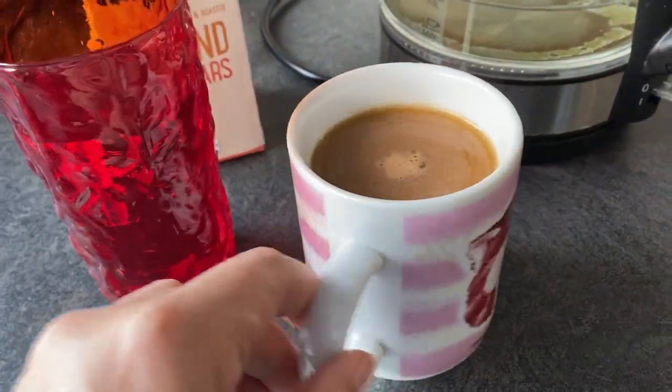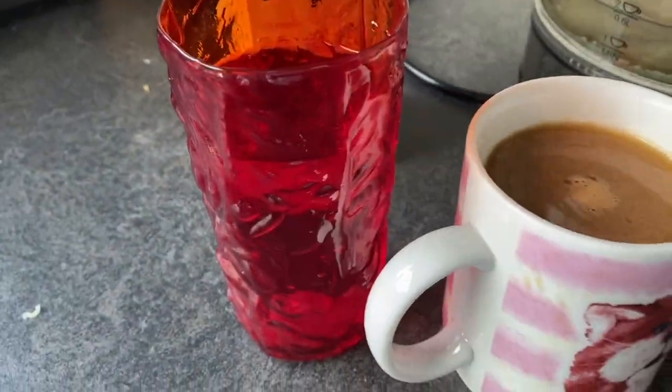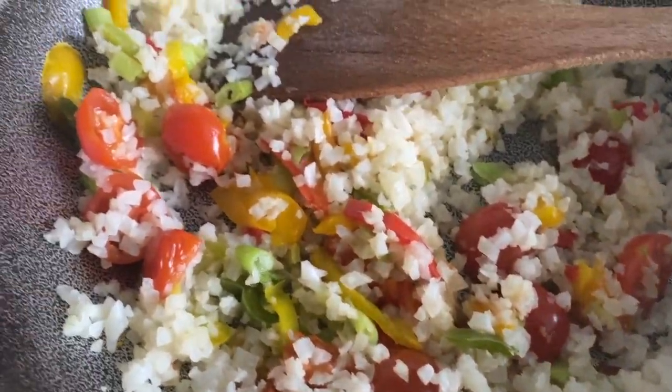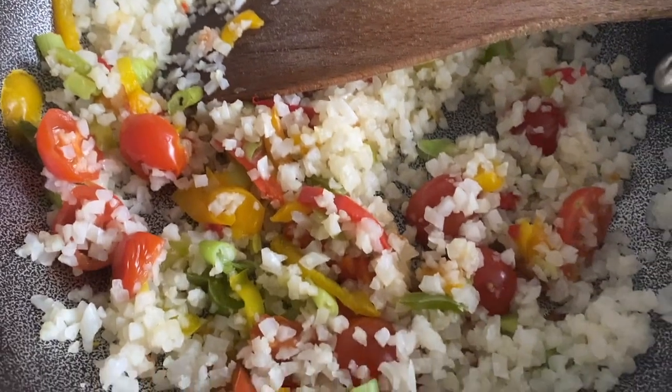Good morning. Breakfast is coffee from Bagpuss. Squash. Venlafaxine. Just made a start on lunch. In here I've got some peppers, cherry tomatoes, spring onions and cauliflower rice.